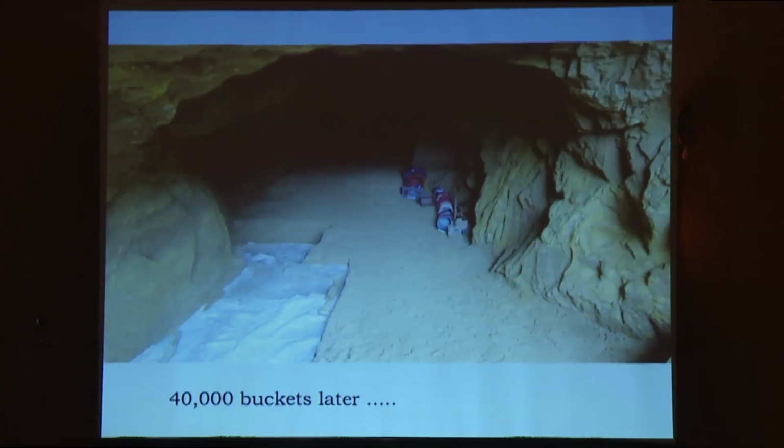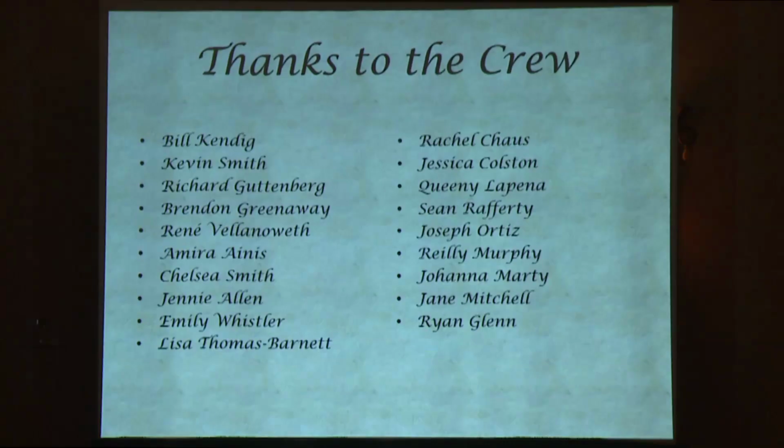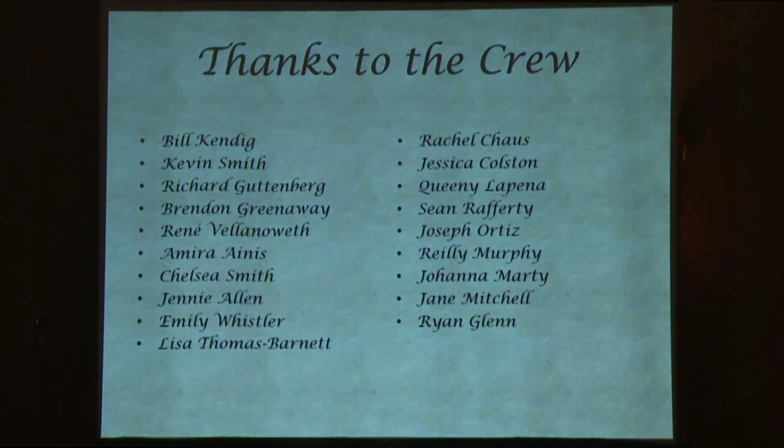It's all by student help. We've had a really incredible crew. We go out there for 3 or 4 days at a time, and it's nothing but moving buckets all day, every day. But it's been great. The crew has been just right in there, and we can't keep them down. They keep going and going and going. So I've got to really put out a big thanks to all the crew who have helped on this to date.